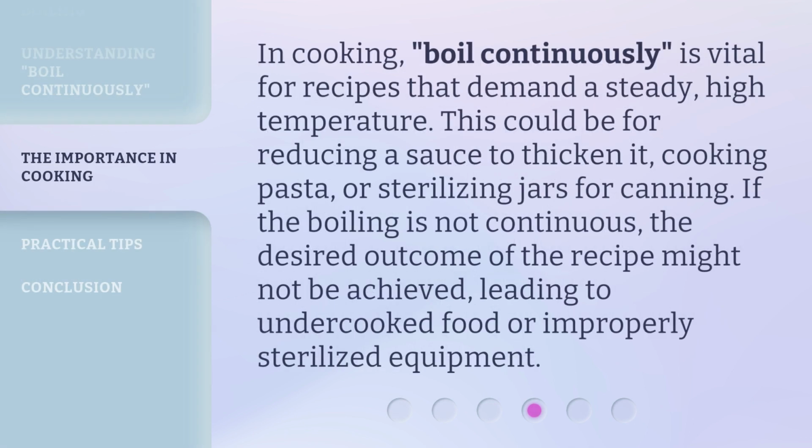In cooking, boil continuously is vital for recipes that demand a steady, high temperature. This could be for reducing a sauce to thicken it, cooking pasta, or sterilizing jars for canning. If the boiling is not continuous, the desired outcome of the recipe might not be achieved, leading to undercooked food or improperly sterilized equipment.